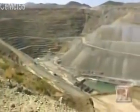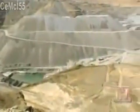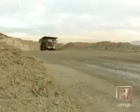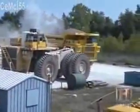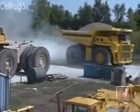These trucks are used in all kinds of mines, from coal to gold, but they are most commonly used in open-pit copper mines. Having 8 or 10 giant haul packs is cheaper and more efficient than having 40 or 50 smaller vehicles. In other words, it's more economically efficient to move ore with larger and larger machines.